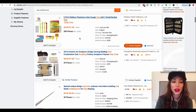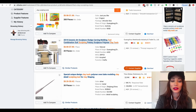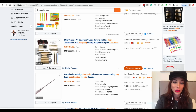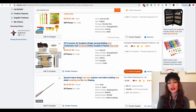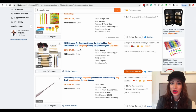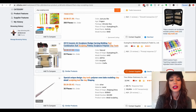So you can see here, you can try your best to find some seller who's selling something similar to the listing that you are trying to model. So this might be similar. It's not the same case, but it's similar. And then you might say, okay, it costs $6.90 to $7.90 per piece. And then you're going to write that down in your notebook and calculate your profit margins. But that is not the right way to do that. This quote here is usually never accurate.